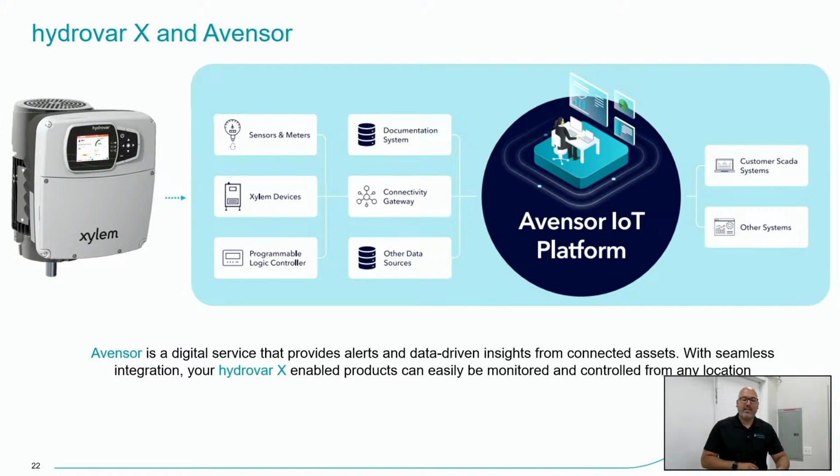Here, like I said, Xylem Vue is a separate product, but it is nice to pair it with a Hydrovar X. This is a web-based platform that can tie into our VFDs via its communication ports. What it's going to let you do is monitor a VFD from afar. So it can give you pump status, operation points. You can even do some write capability, so you can start or stop a unit remotely, check what errors or alarms are there, and even change some set points potentially as well.